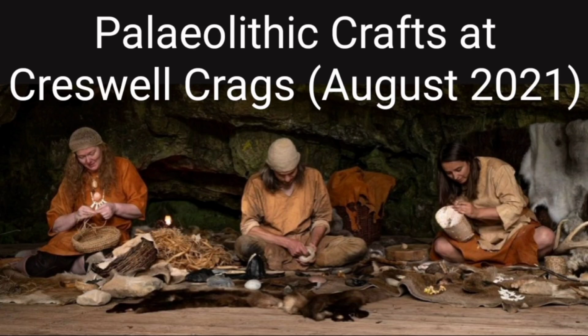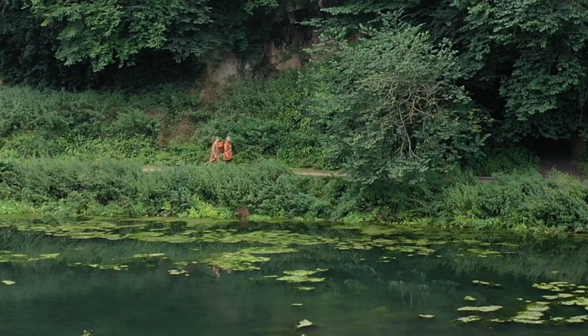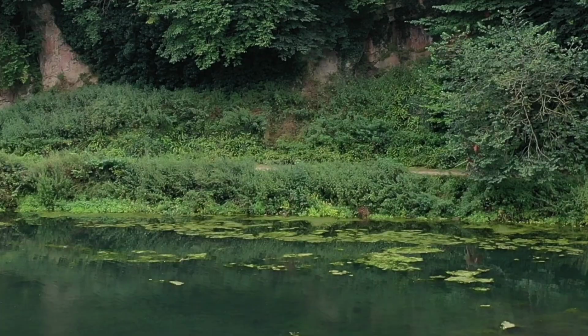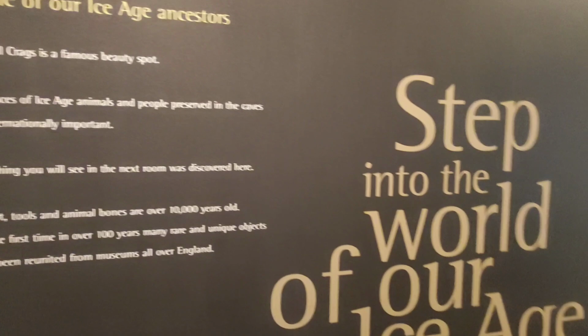Myself and the ancient craft team have recently returned from demonstrating Palaeolithic crafts at the Creswell Crags heritage site on the Derbyshire-Nottinghamshire border in the UK. We believe it's the first time that prehistoric skills have been demonstrated in these caves, known to have been used by both Neanderthals and early modern humans, in around 11,000 years. And we thought you might enjoy a quick glimpse of the weekend.